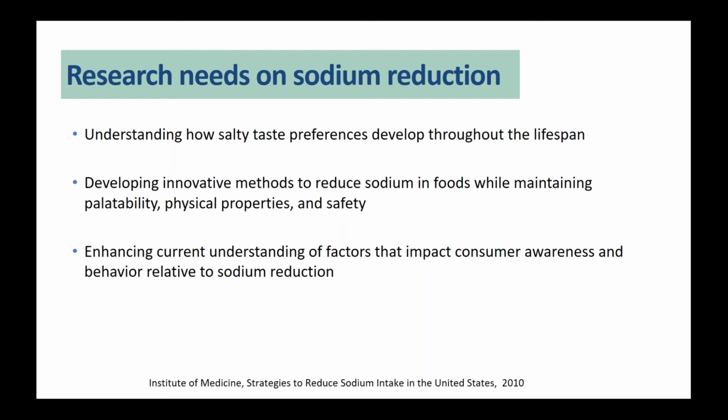And they have 3 pillars that they think are very important for research support, which are to understand how salty taste preference develops throughout the lifespan, to develop innovative methods to reduce sodium in foods while maintaining palatability, physical properties, and safety, and to enhance current understanding of factors that impact consumer awareness and behavior related to salt reduction.